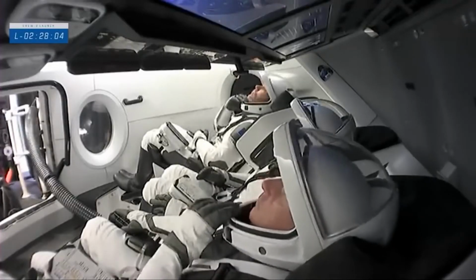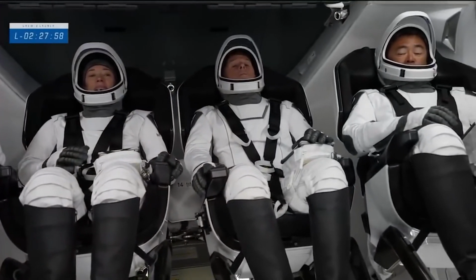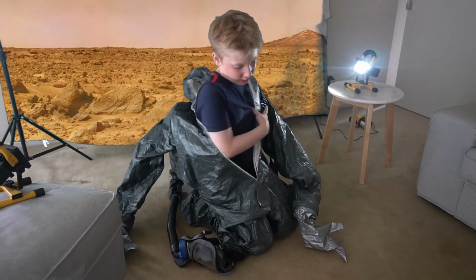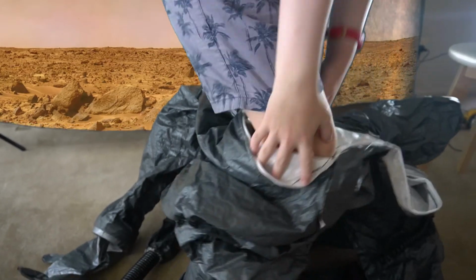Spacesuits of the future will also be fashionable. Elon Musk's SpaceX company is also aiming for Mars. Its spacesuits are really stylish. Going to Mars won't be next year, but perhaps next decade. So there's still plenty of time to come up with the right spacesuit.